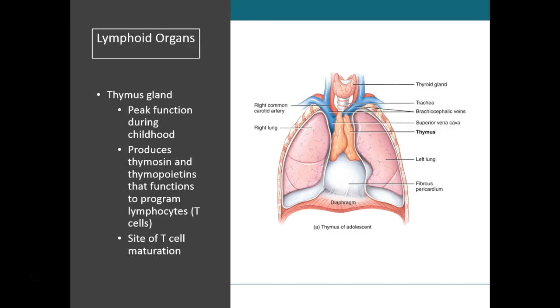So the thymus has specialized epithelial cells in its cortex, or outer layer, that help to educate these immature T cells in a process known as positive selection. They also produce thymic hormones, thymosins and thymopoietins, that are thought to aid in the maturation of the T cells.